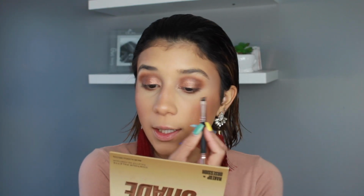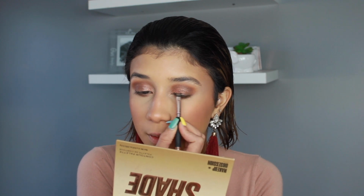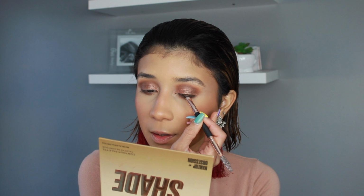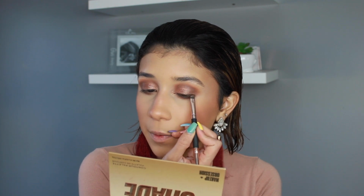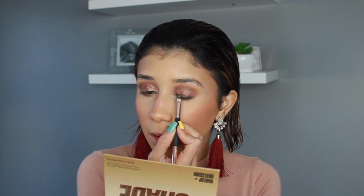And just to line my eyelids a little bit, I'm going to use the darkest brown in that Juvias Place palette. It's such an ashy brown, which I like. And I'm just going to do a simple liner. I'm not doing a wing or anything like that. Just lining it to add a little bit more depth and to help blend the lash into my lash line.